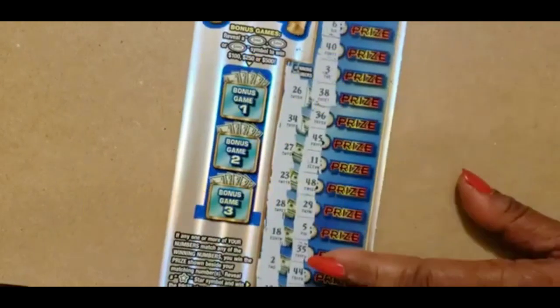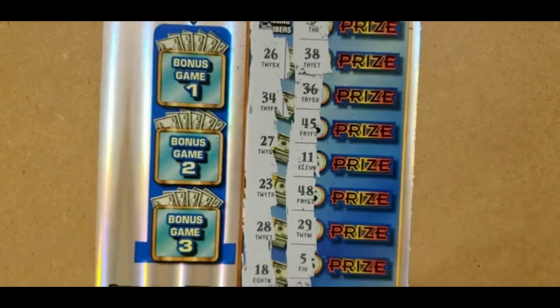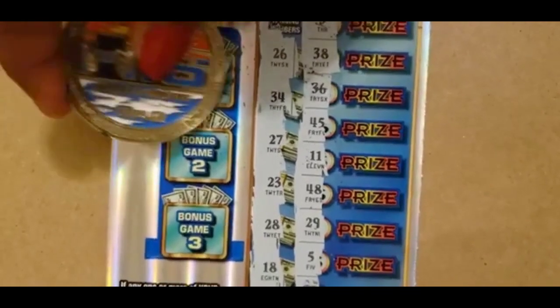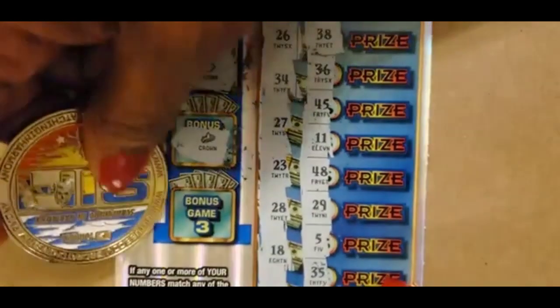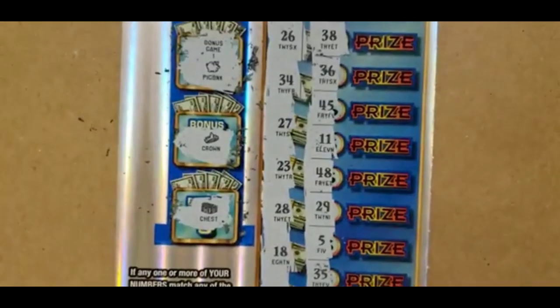Now for the bonuses, see if you can find a burst. Nothing there. Nothing there. And nothing there. This ticket is a loser.